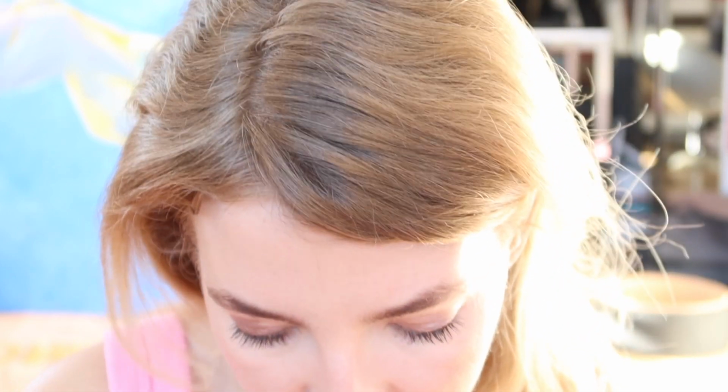I'm just wearing the eyeshadow and mascara. This is like a lilac taupe color. It's supposed to be a lilac, but actually once you put it on, it's more of a taupe color. Taupe, silvery color.